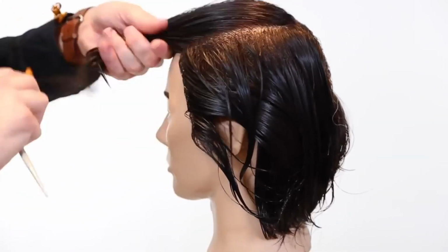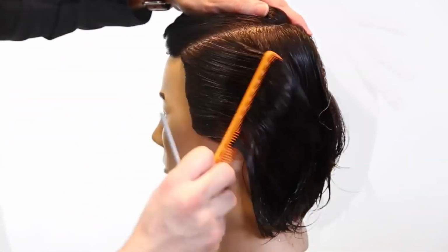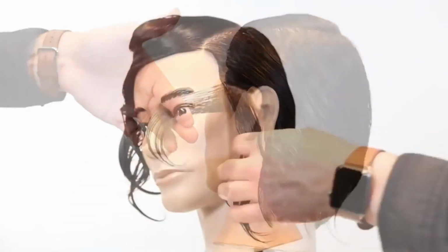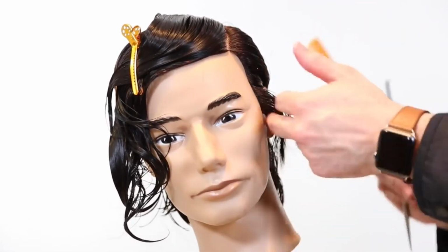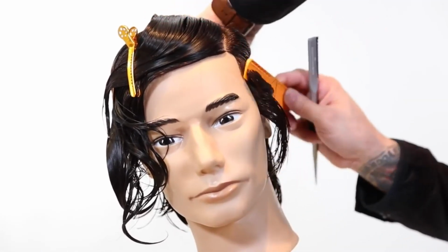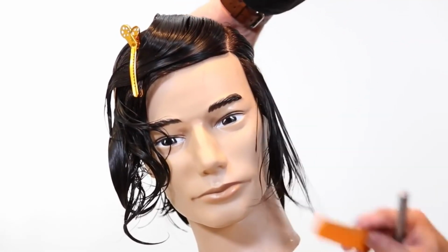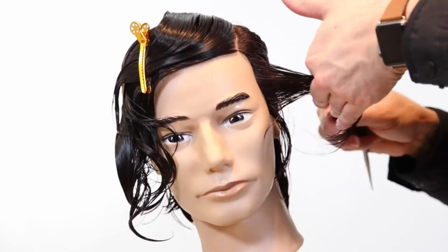So now we're going to move into the side. We'll comb everything forward on the top, clip that away, and we're going to work diagonal back partings. Now we're going to work a round shape. Before, we were cutting square in the back, with everything a straight line back. Now we're going to work diagonal back, cutting with the round of the head. So I take a new section and bring it down into that guideline.